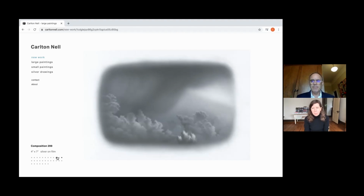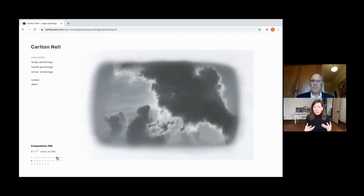Well, the southern landscape is translated very well in your work. And from my perspective, I'm not from the South, I'm from California, and I never experienced the relationship between weather and the landscape until I moved here. And it's very, very dynamic and overpowering. And it almost feels like the landscape and the weather is trying to eat you sometimes.